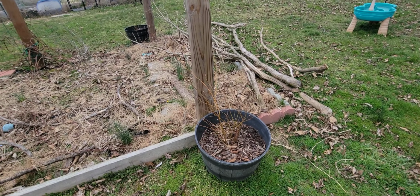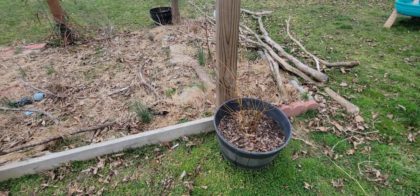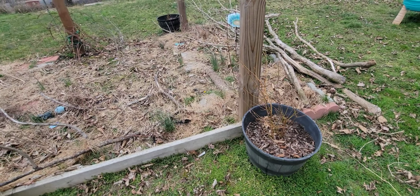This is a pink lemonade, and across the way is also a pink lemonade. So hopefully those will do what they need to do. That'll be pretty cool, and I'll get to taste a pink lemonade blueberry.